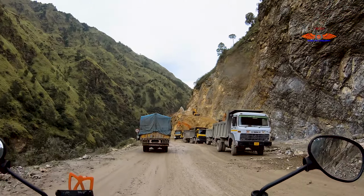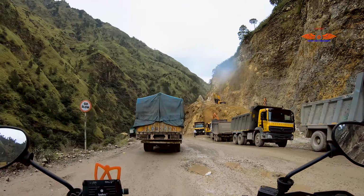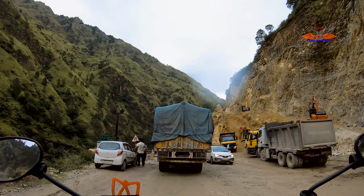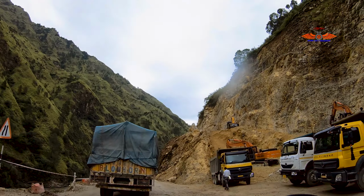This road is really bad. It is wide. It is pretty wide, but it's really bad. The huge amount of work going on. Look at the JCBs on the top of these areas.